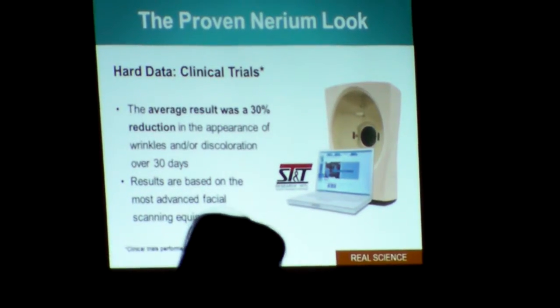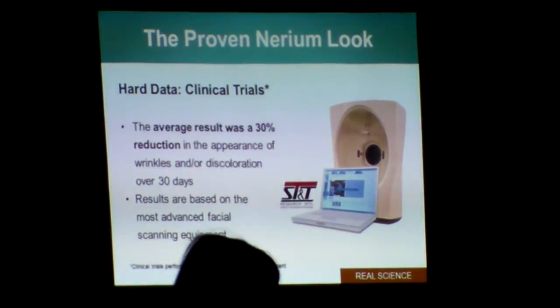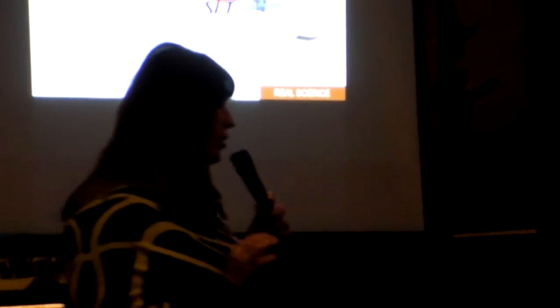So we don't just say our product works, we have the hard clinical data to support that. In my clinics, we used to have something called the VCA analysis system. It's on a lower scale of this S&T research camera. But when we say that we have results that are based upon facial analyzing equipment, they're real. We really have measured that. We really have seen and measured and photographed those changes and the depth of what's happening underneath the skin.